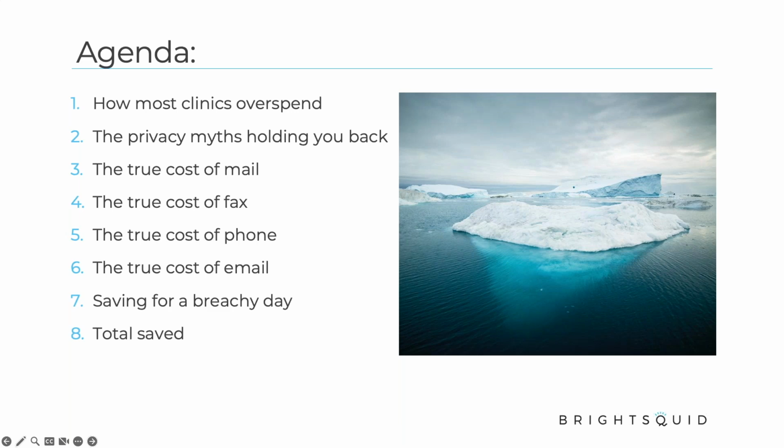We'll talk about email. There's a number of reasons that clinics use email. Some do, some don't. And same with fax, and same with mail. We'll also talk a little bit about privacy since we've got Candice here. She's going to give us some examples and talk us through some realities of privacy and the overhanging cost of that. And we'll look at the totals that you can expect to save in both money and time.